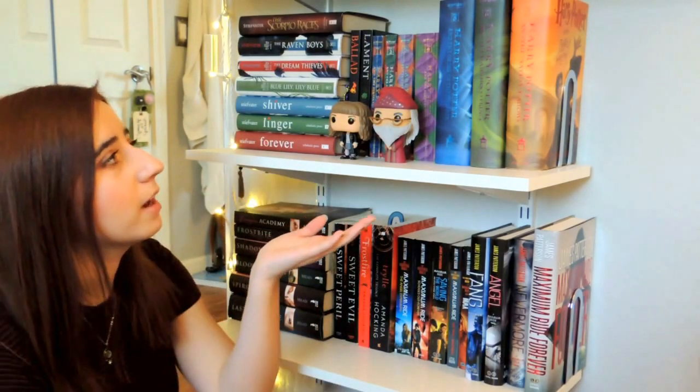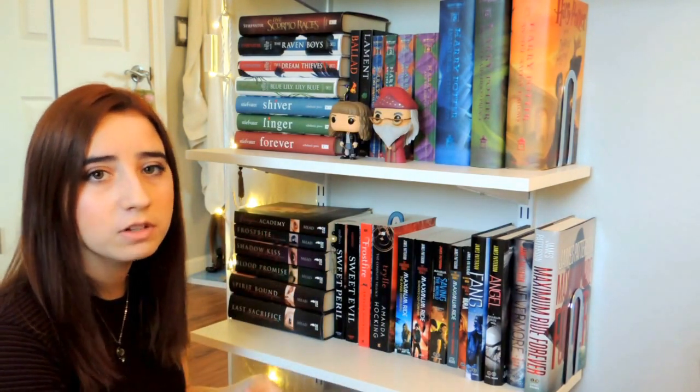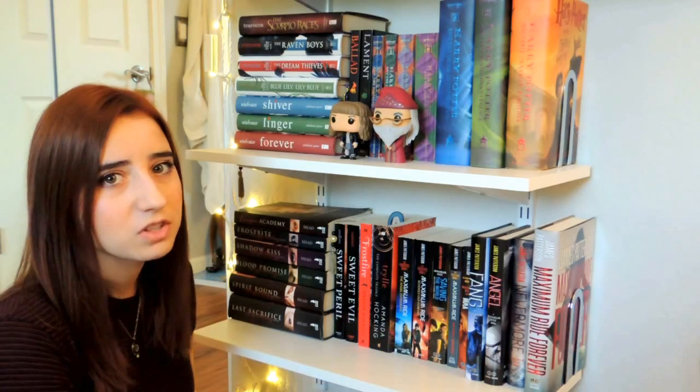So I have all my Harry Potter books here, and these are one of the first series that I've owned, but I actually haven't read all of them. I only just started reading the series a few months ago.